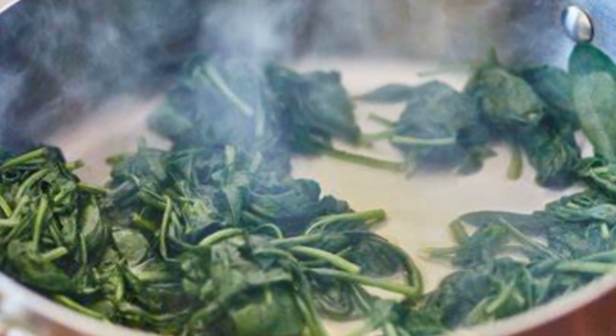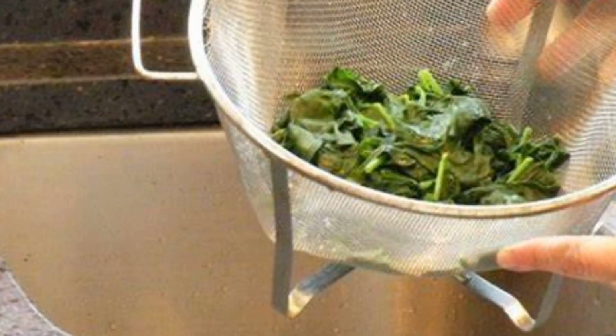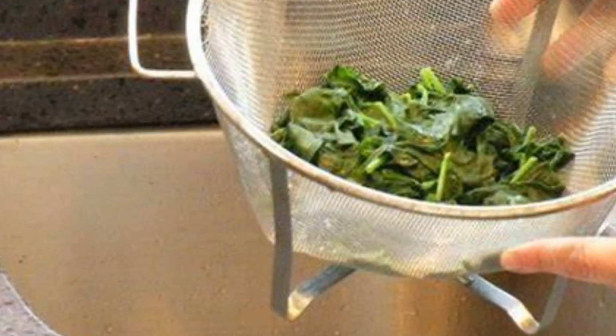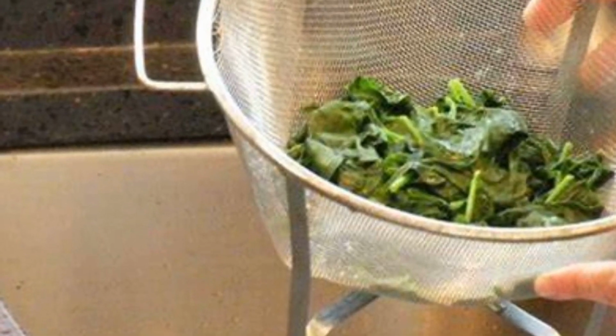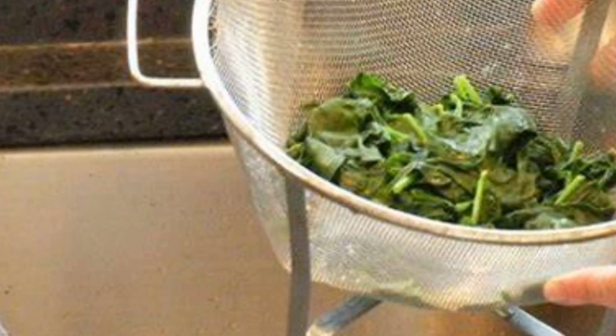Add the pokeweed leaves and cook for 10 minutes. Drain the pokeweed leaves in a colander and rinse with cold water. Repeat steps 2 and 3. Remember, pokeweed must be boiled twice.